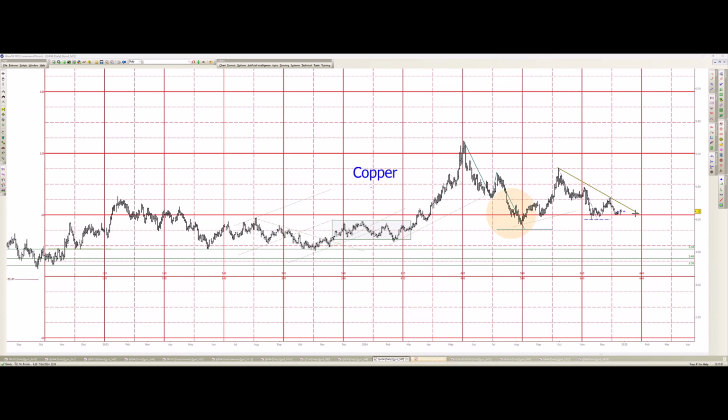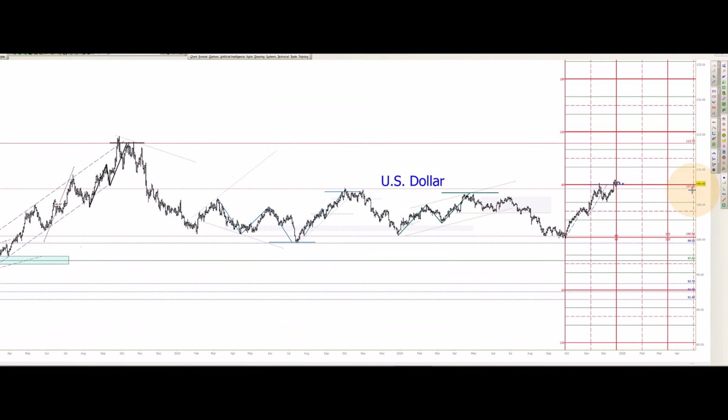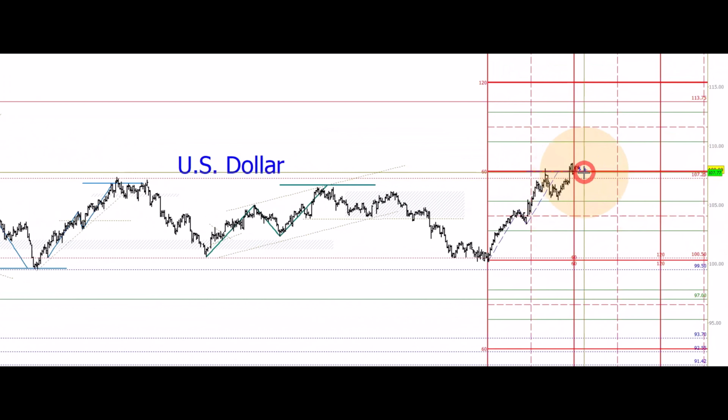Anything you want to add to copper? Not much, I think you got it. It's like a lot of the commodities are going sideways, waiting for the next move. So the dollar, we're sitting on top of the square. We're definitely clearly above the 107.25. There's a little buffer area here.